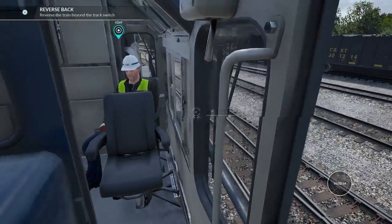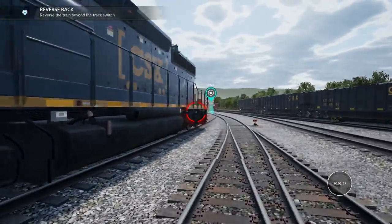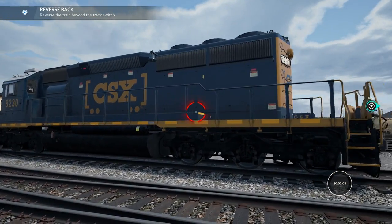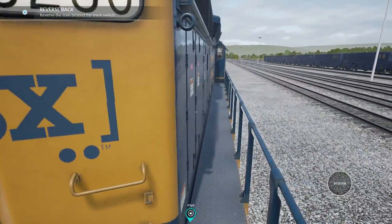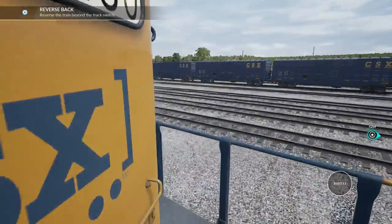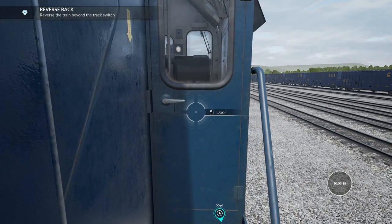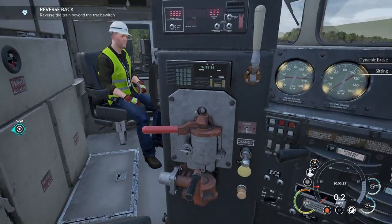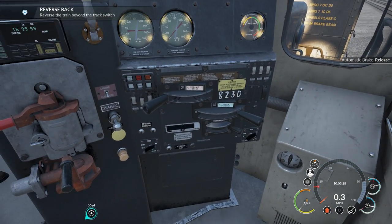Right, can I do something here? Can I run to this side of the train? Is there another cab on this side of the train? No, there isn't. Okay, well, I'm just rolling along here. This is because I didn't have the... No, I should have the brakes on. Do I not have the brakes on? Oh no, they're released. They must have released themselves when I was trying to mess around with slowing it down.